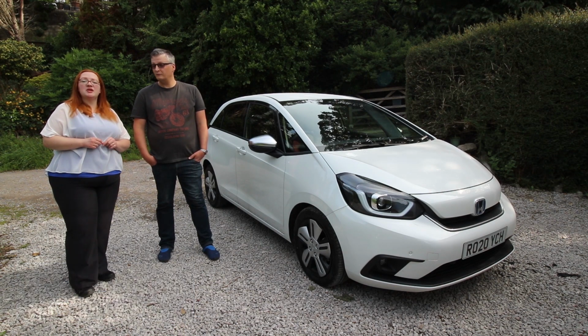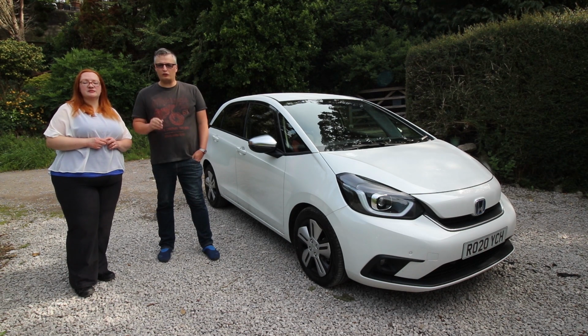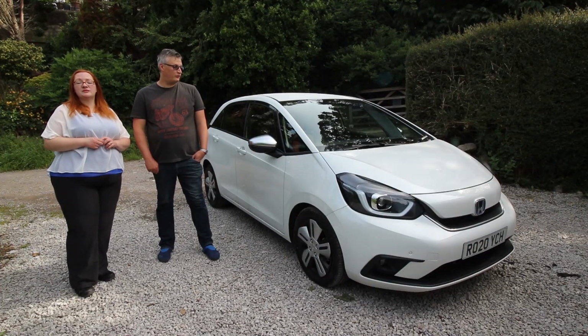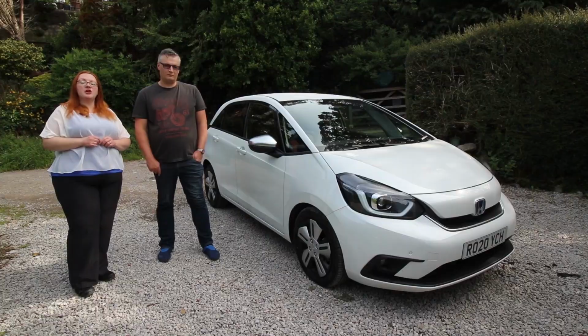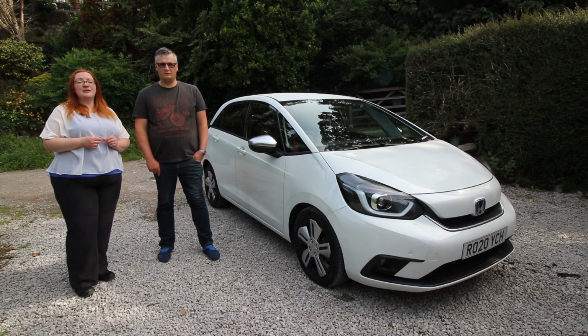This is the EX trim and costs just over £22,000 with the metallic paint option. There are also two other trims to choose from, and the Crosstar, which we will be having on review next week. Economy-wise, you're looking at around 60 miles per gallon, but people have been doing real-world tests and they're getting closer to 70. The new Jazz has been redesigned from the ground up using the Japanese philosophy of Yu-no-bi, which is seeing the beautiful in everyday things.